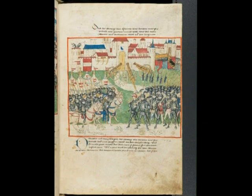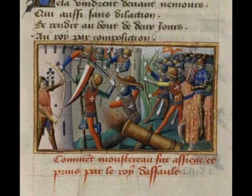We have a manuscript dating to the third quarter of the 15th century, depicting in fact a contemporary English bombard, right? And this was basically the earliest type, the most common type of artillery, the simpler to produce, really.